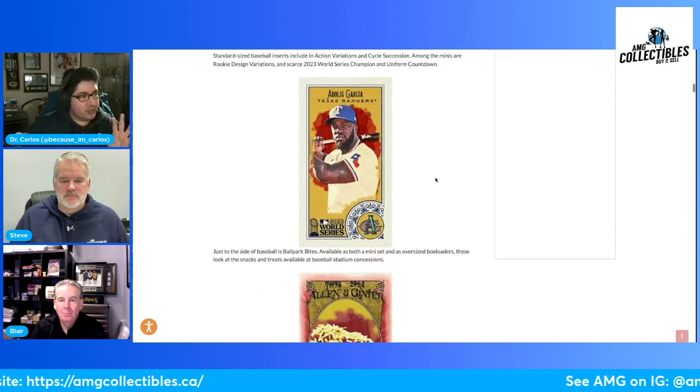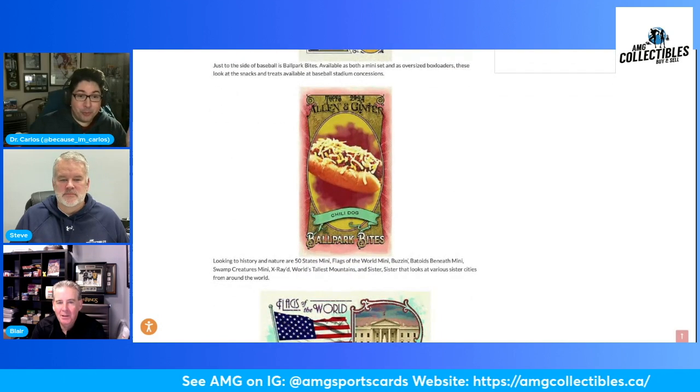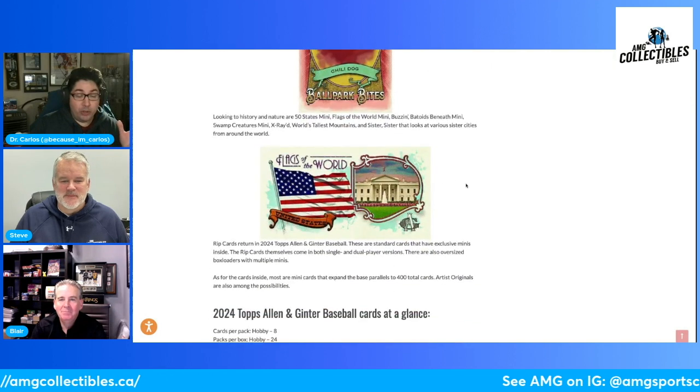So as far as inserts are concerned, you've got what you expect, but you've also got stuff like this. So ballpark bites. There's a chili dog card. So there's a lot of different food. There is a poutine card as well. So they're meant to represent. I'd eat that chili dog right now. Yeah. Flags of the World, you've got that.